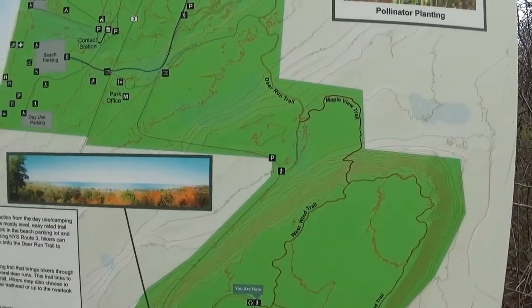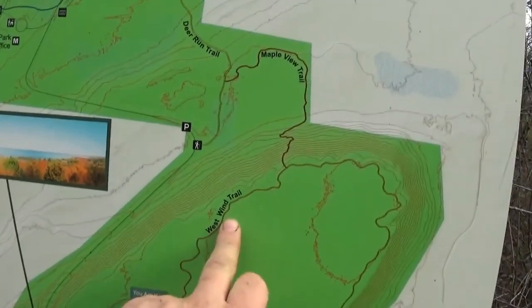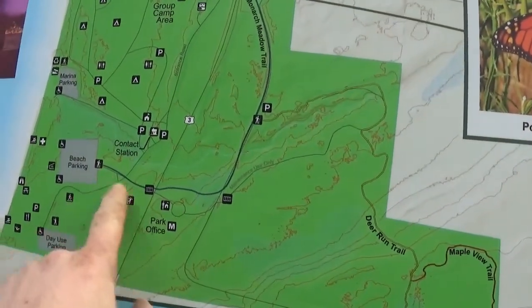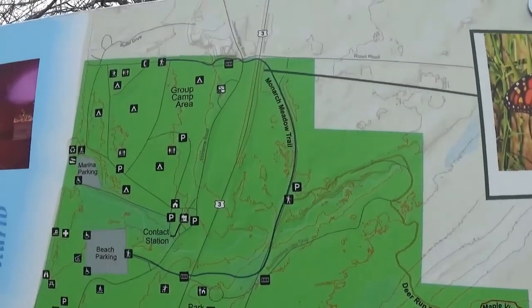Oh yeah, they got a couple trails here. Trails to see in the future. Here we go. West Wind Trail, Maple Trail, Deer Run Trail. Again, these are Monarch Meadow Trail.